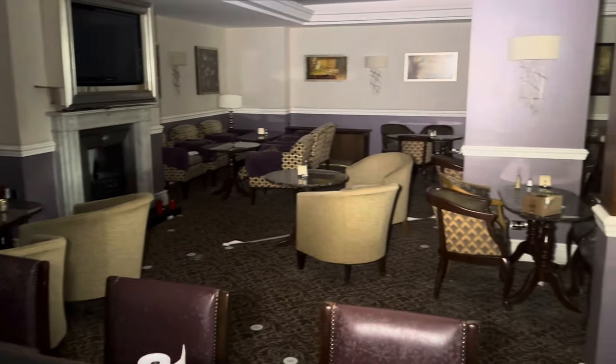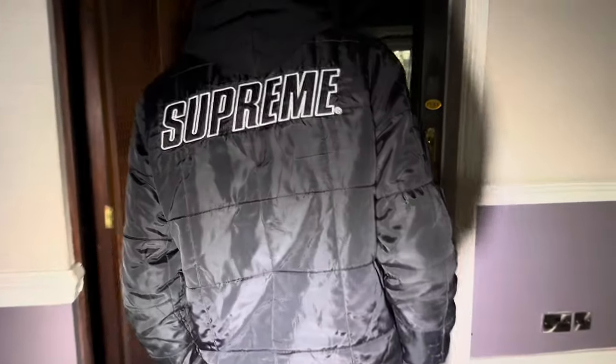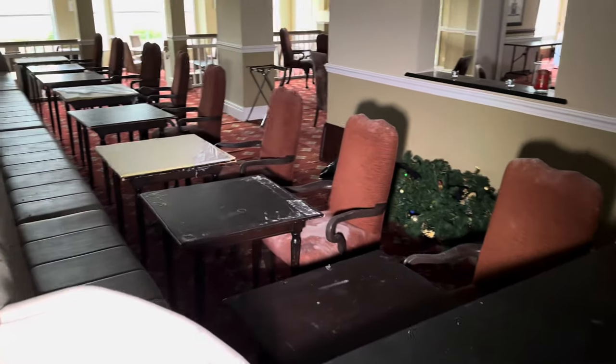But look at this. This room on the left, the door looks equally as good. I think by far best explore we've done this year. Yeah. Personally, one of the best explores we've ever done. This restaurant, isn't it? This is so spotless. Wow. What's this?